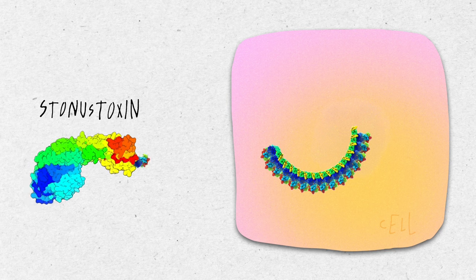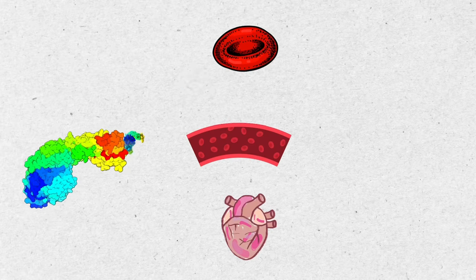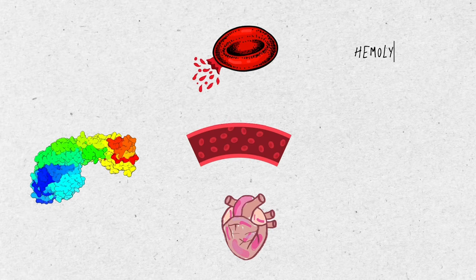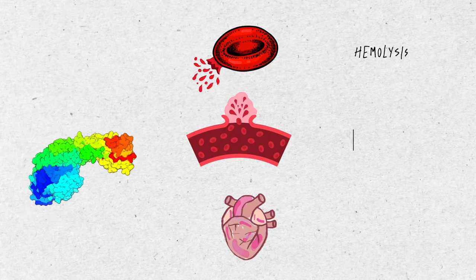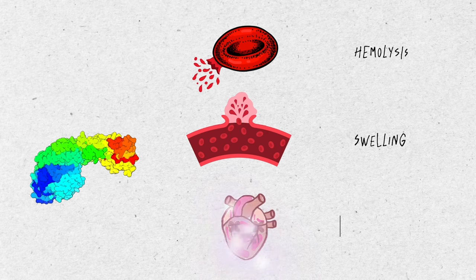Stonustoxin is a dimeric protein that acts like a nanoshotgun and creates pores in the cellular membrane. The symptom depends on which membrane this shotgun targets. If it targets red blood cells, it can lead to hemolysis. If it makes holes in the blood vessel cells, blood flows into the tissue, resulting in swelling. It's very dangerous when your lungs swell because you cannot breathe in. If it attacks cardiac muscle, it can lead to cardiotoxicity.